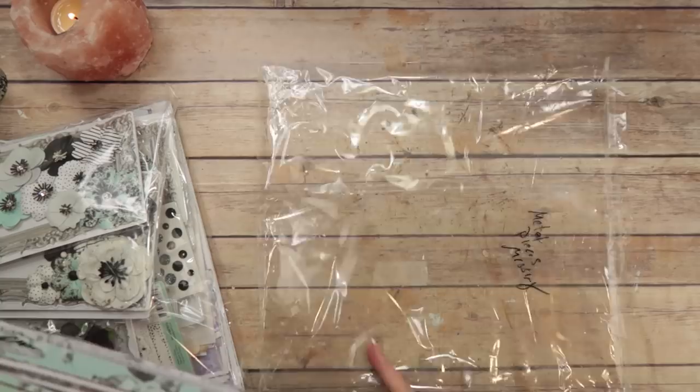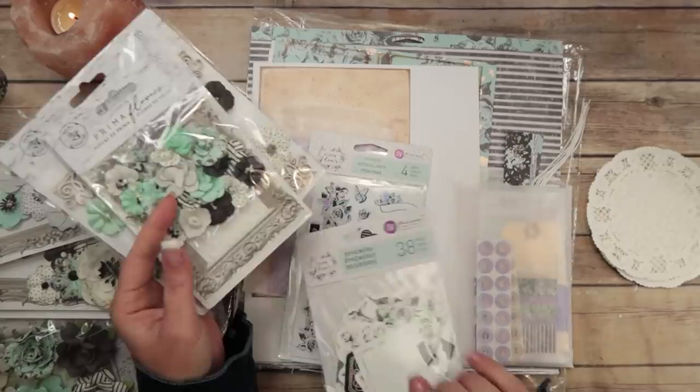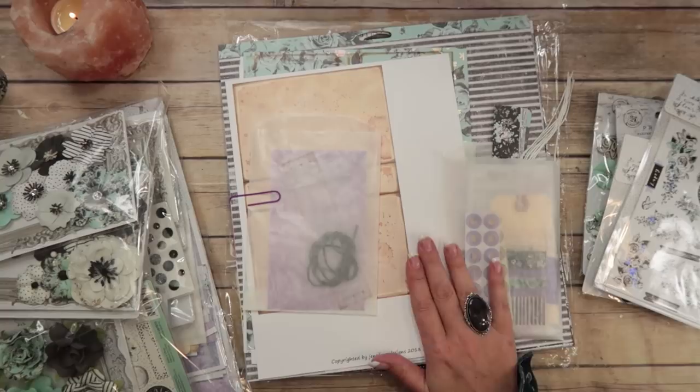So look, there's extra doilies. There's a whole stack of them. Then there are the flowers, and the ephemera and the sticker pack. Again, you can make this little mini album with what's in here. You just might have to supplement just a little bit.